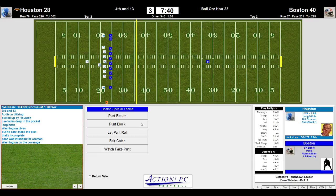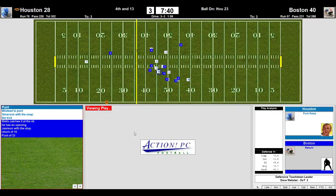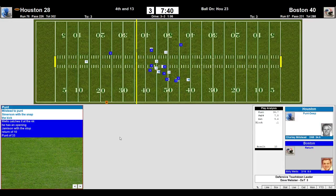So the Patriots will put the punt return on. Here's the snap, the punt by Houston. It's short, coming up to receive the punt, and he has a little running room. Offsides, defense. Ooh, offsides. 5-yard penalty. Oh, we have to automatically accept that. I was going to decline it. So Wells, return a 10 on the punt. Oh, God, I have to accept it.